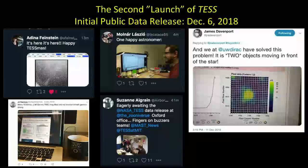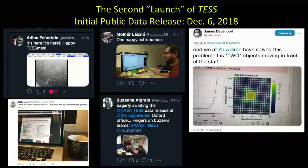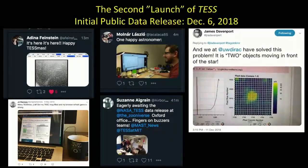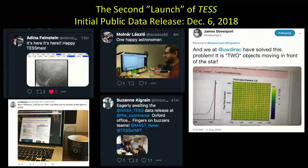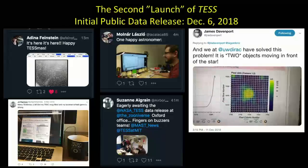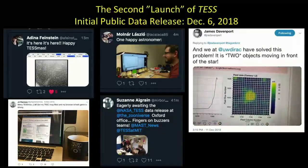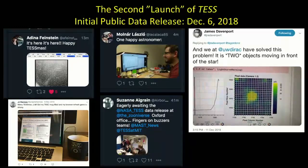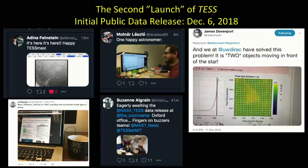But there's a second launch, and this is where we come in. This is when the data go public. So this is some social media tweets that I collected in my scrapbook. We had the first launch of data from the TESS mission to the astronomical community just this past December, just about 6 weeks ago. You can see some people were trying to call it TESSmas, since it happened a few weeks before Christmas, and people were hungry for this data.